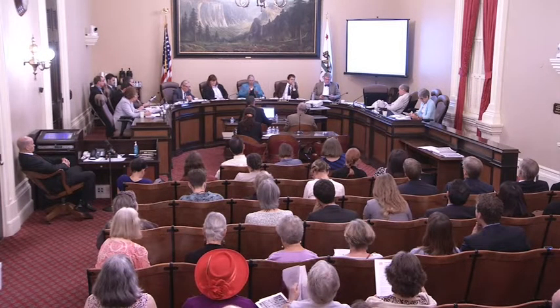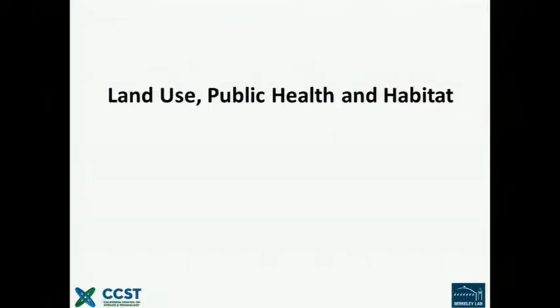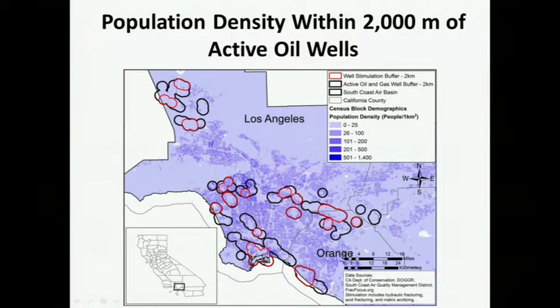So moving on to land use, public health and habitat. This again goes back to what Dr. Feinstein was saying in terms of direct and indirect impacts. So this is obviously the Los Angeles Basin, and the outlines are 2 kilometers in distance around active oil and gas wells. The red outlines are around wells that have been hydraulically fractured, and the black are around wells that have not been hydraulically fractured.